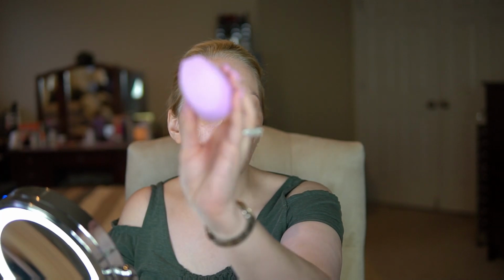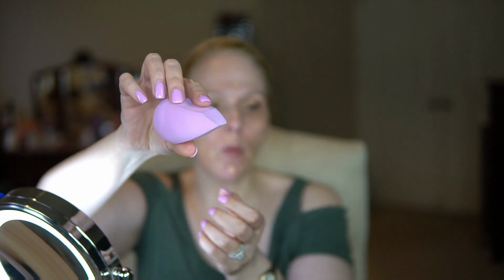Anyway, oh yeah, and I'm using my new Juno and Company, if you watched that unboxing, that big purple one. This one is a lot thicker, it's denser than the Real Techniques ones. But I like it. I like it a lot.